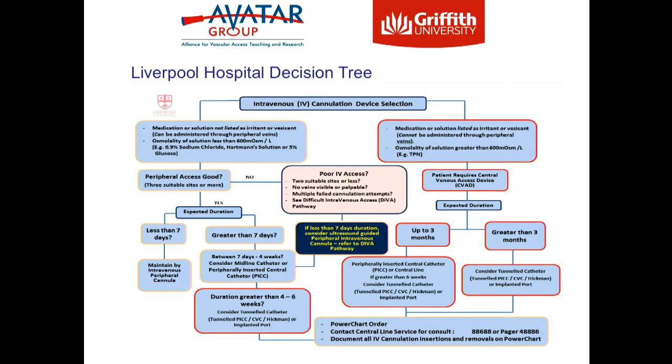those types of clinical pathways that are available, and we developed the IV access decision tree, which is actually in policy in our hospital. So if a patient needs IV therapy, depending on the type of infusate that's required, if it's non-vesicant, non-irritant, do they have good vascular access, how long do they need it for, and depending on the duration: for example, if it's less than 7 days, use an IV. If it's greater than 7 days, consider a midline or a PIC. If it's greater than 4 to 6 weeks, then consider either a standard PIC or a tunneled device. And obviously if it's something that is irritant, like chemotherapy or TPN, then the patient requires a central line. Expected duration again helps to give you a decision.